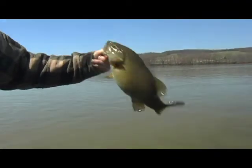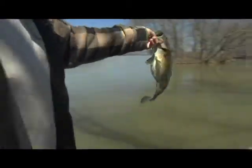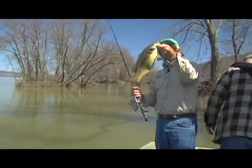That fish has got to go to Jenny Craig, man. Look at that. Here you go, Bob. All right, thanks, brother. Nice fish. Look at the size of that fish, how thick it is, though.